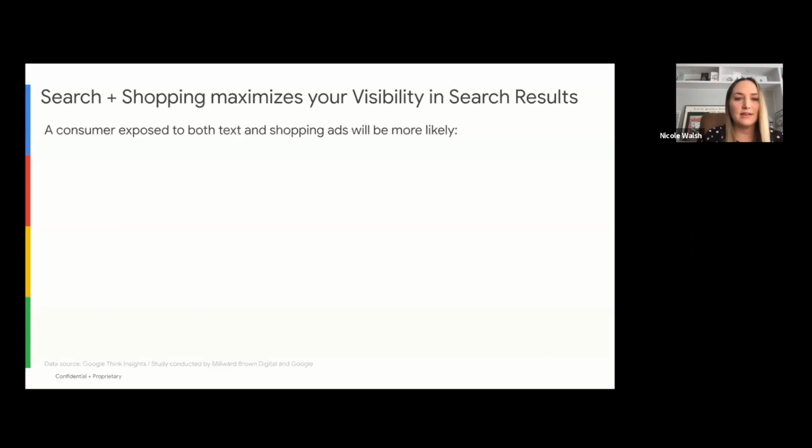Let's look at some more insights from that same study. So people click by intent. If the intent for the search was a purchase, they're more likely going to click on the shopping ad. But if the intent for search was for research, they will more likely click on the text ad. So having coverage on both search and shopping helps you maximize your visibility on Google search results.